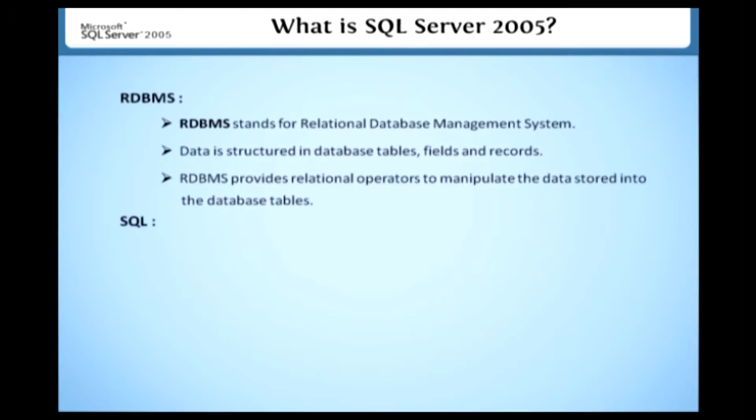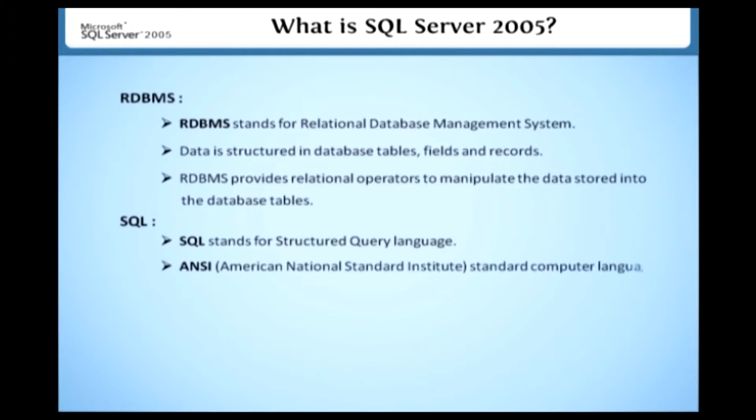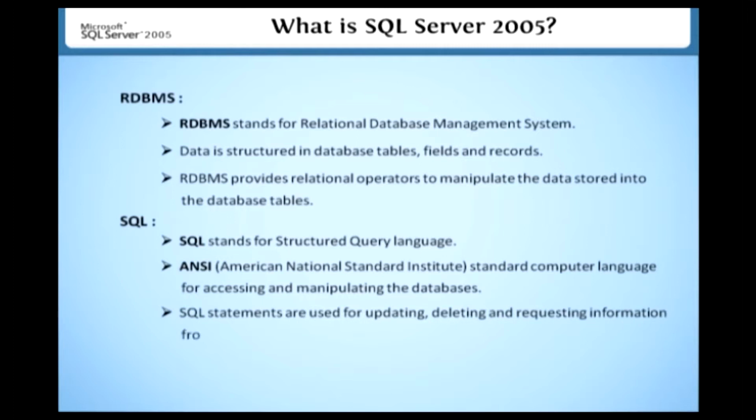What is meant by SQL? SQL stands for Structured Query Language. It is an ANSI, American National Standards Institute, standard computer language for accessing and manipulating databases. SQL statements are used for updating, deleting, and requesting information from databases. SQL supports database programs like SQL Server, MS Access, DB2, Informix, Oracle, Sybase, etc.